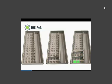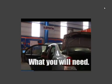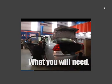The PAN creates consistency and organization. The process creates an upfront reassembly in blueprinting. The PAN is the key to blueprinting and reassembly in your shop. Before we begin, it is important that you have the necessary equipment and space to create your blueprint area.